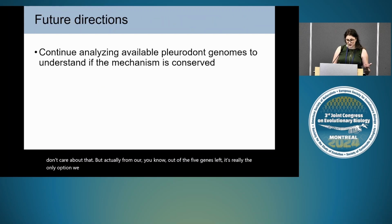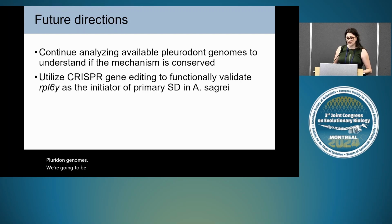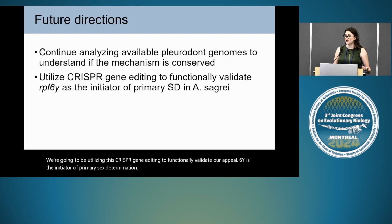So what are my future directions? Going to continue analyzing pleurodont genomes. We're going to be utilizing CRISPR gene editing to functionally validate RPL6Y as the initiator of primary sex determination. We've actually already started doing this, so please come talk to me. I don't have enough time to tell you about the surgeries we've been doing.